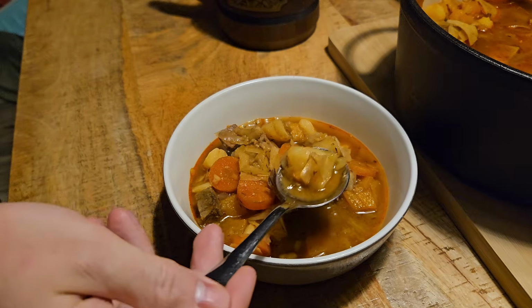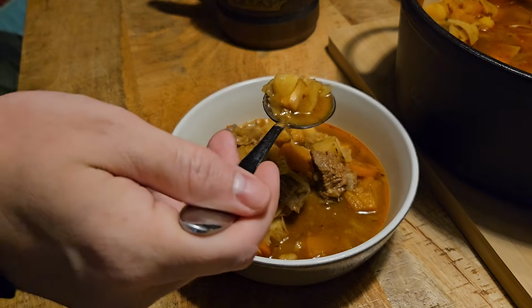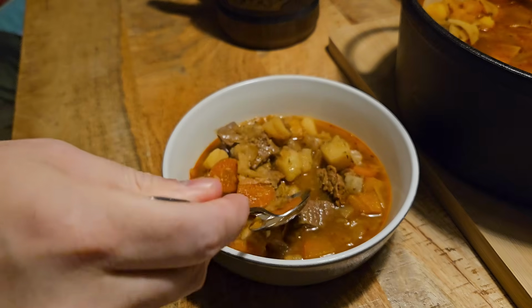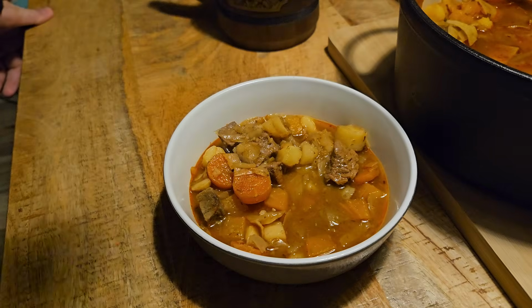I bet the soldiers in Valiant's Keep wouldn't mind a hearty bowl of this after a long shift on guard duty, and it does taste great. The vegetables and meat practically melt in your mouth thanks to a low and slow cooking in the oven. It really hits different on a cold winter's day.